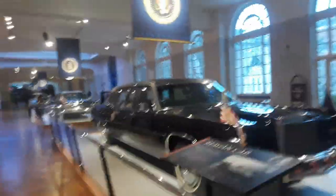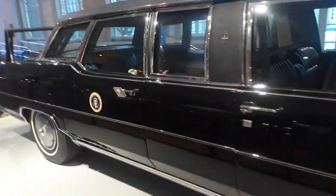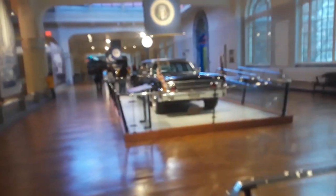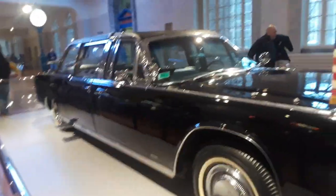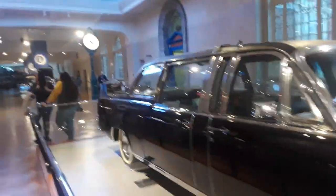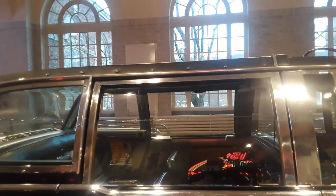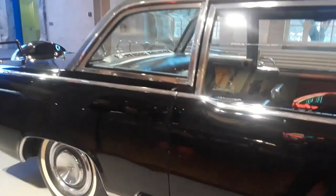This is President Reagan's car. This is probably the most famous presidential car most seen. This is the John F. Kennedy assassination car. Now it's been changed since his death. Lyndon B. Johnson and Gerald R. Ford also made changes to it, including the bulletproof glass and the bulletproof roof. About right there in that seat is where John F. Kennedy was assassinated. There's special footholds for the Secret Service and hand grips in the back.